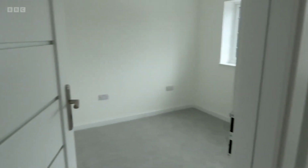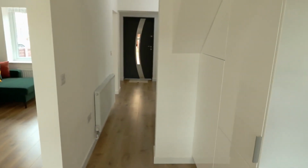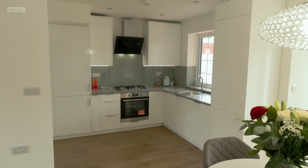But did the work that had been started the year before they bought the house become a help or a hindrance? So we made the decision actually to completely demolish everything that was done previously, and it was a bit more cost beneficial for us actually to start from scratch really.